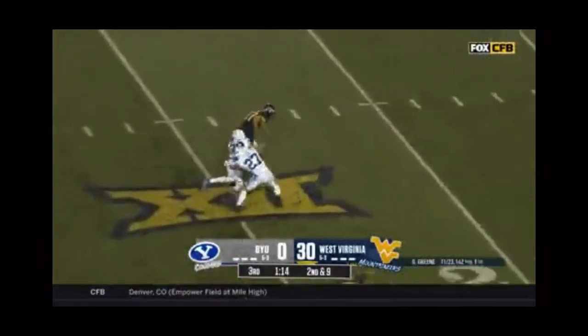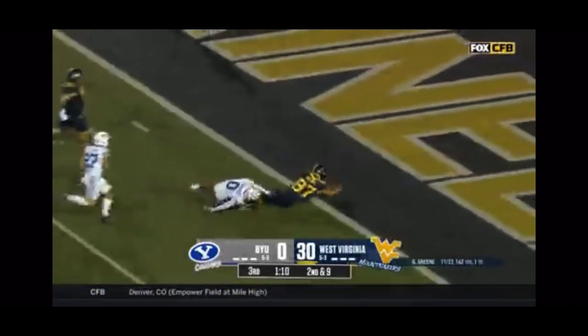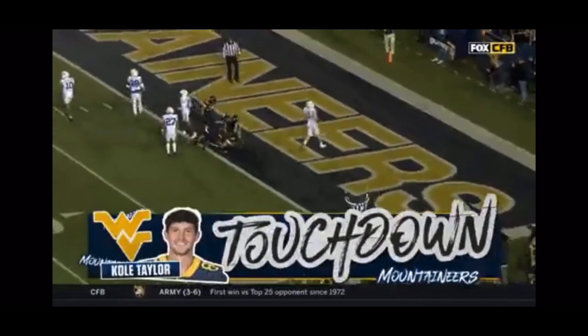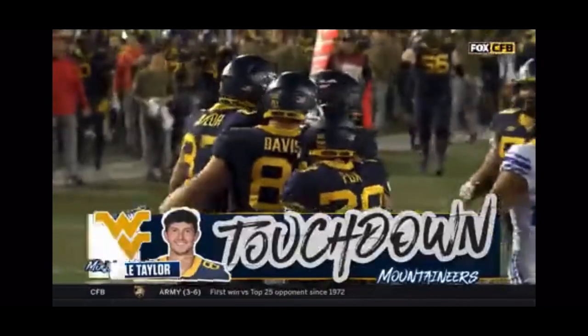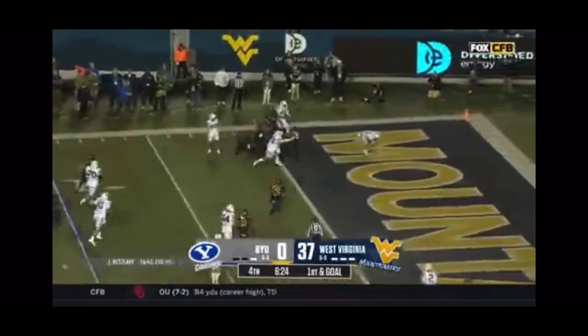Pitch on the snap, but no problem for Green, who connects with Cole Taylor. Taylor dives to the end zone. Touchdown, West Virginia. 43 yards. Pitch play. Robbins. Touchdown.